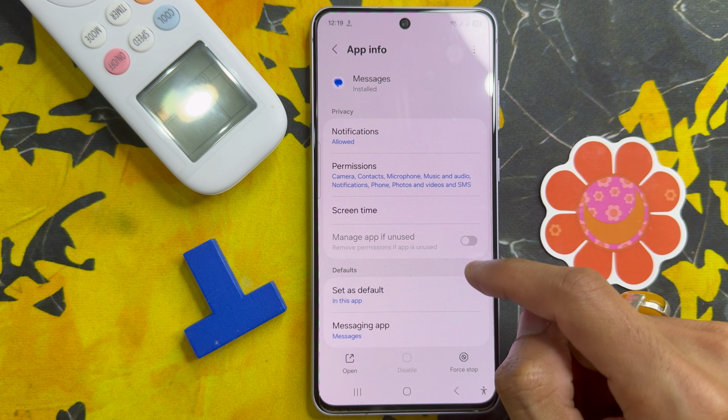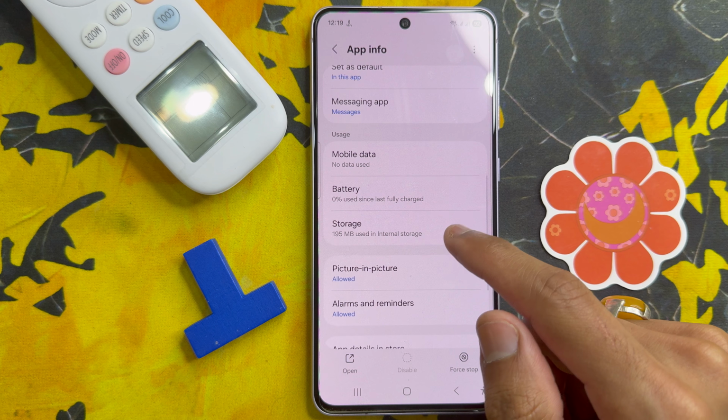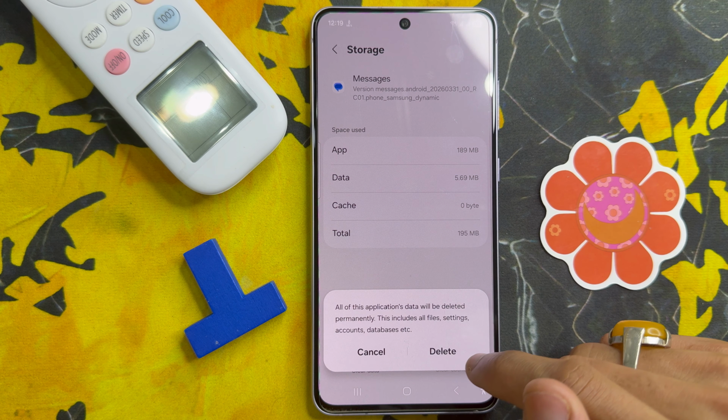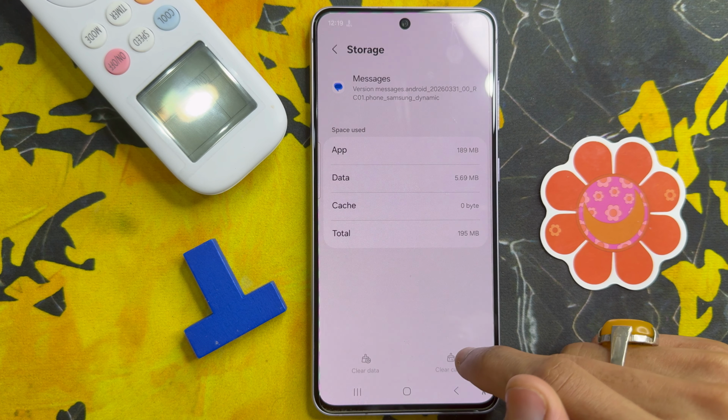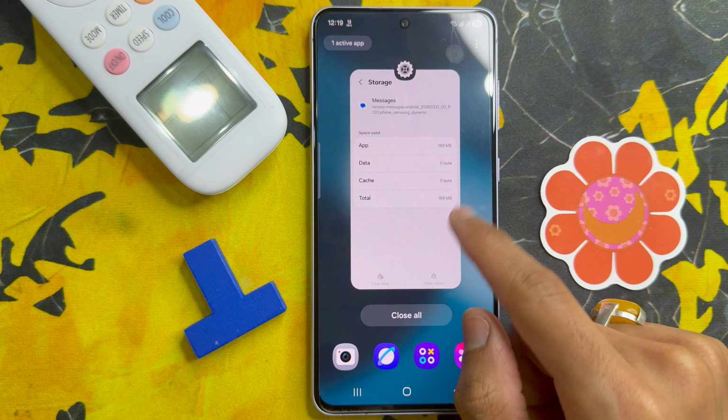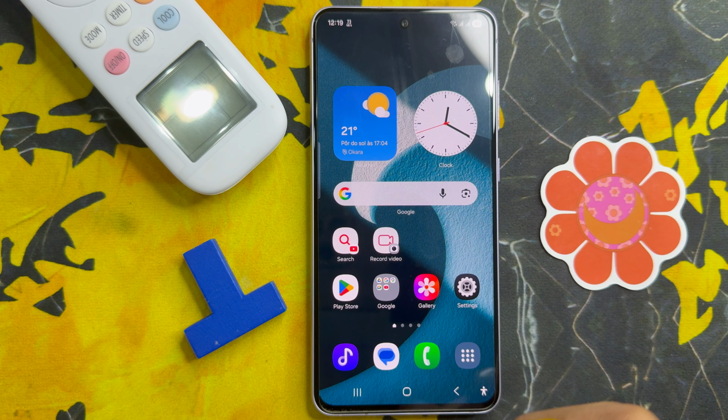Click on messages app, click on storage, click on clear cache, click on clear data, and click on delete. After the process, go back to the home screen. You will see your problem is solved.